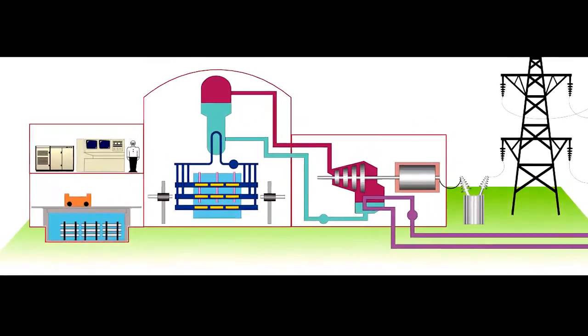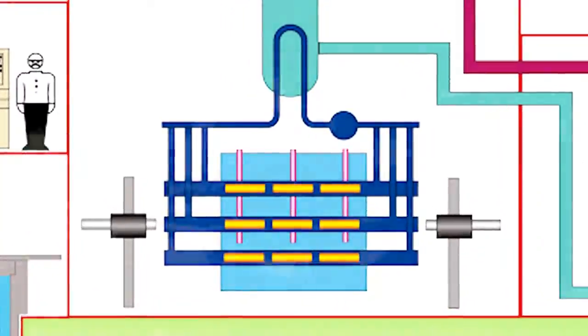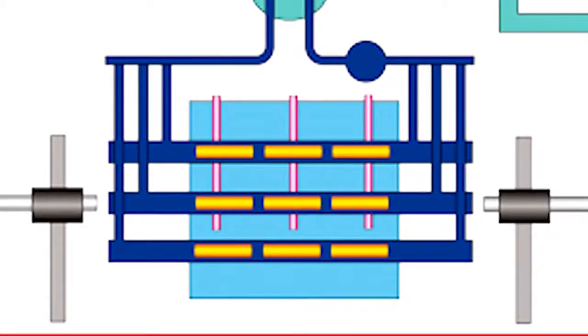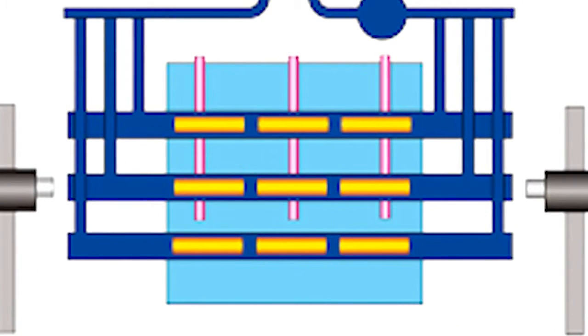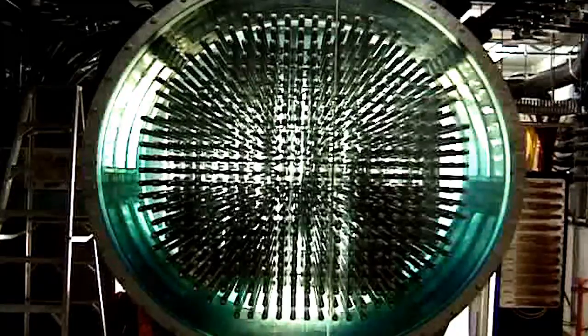Inside the nuclear reactor, nuclear fission processes take place inside fuel bundles, which release a large amount of energy into their surroundings. Surrounding the fuel bundles are pressurized pipes with water flowing inside, removing heat from the fuel bundles. The water in these pipes is called the coolant.